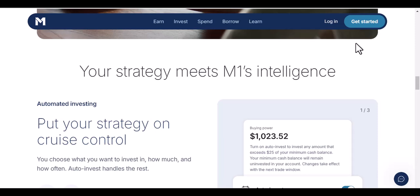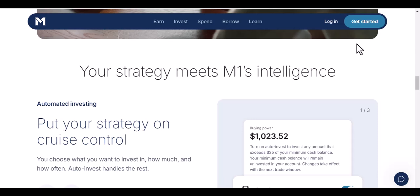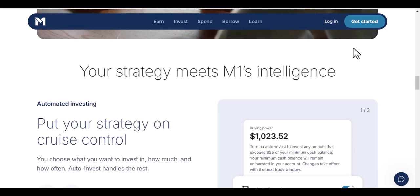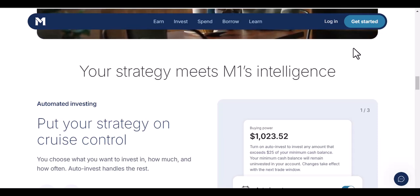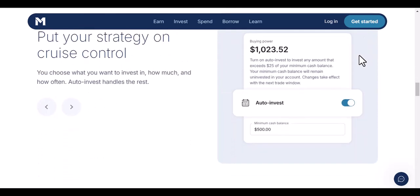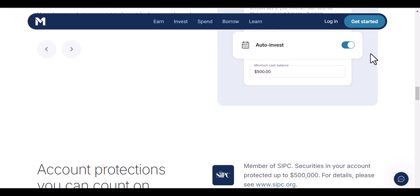Now, let's talk about the practical side of this. If you're planning a large withdrawal, like for a down payment on a house, what should you do? The best approach is to plan ahead. Avoid making last-minute sales and withdrawals. Give yourself ample time for the funds to settle. Furthermore, consider breaking up larger withdrawals into smaller chunks over a few days. While M1 doesn't have a strict daily limit, large, sudden withdrawals can trigger additional reviews for security purposes. This isn't about hindering you, but about protecting your account.